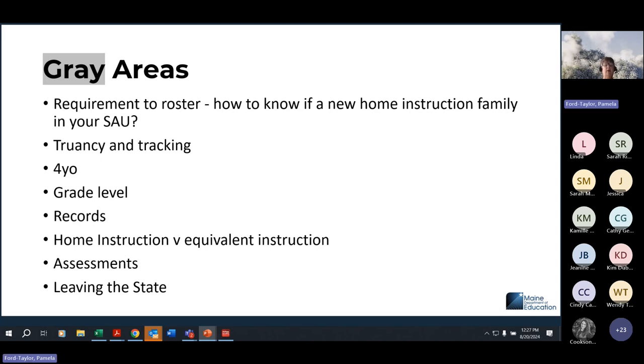We don't, as you know, have a truancy tracking system for home instruction. If they have never been in the student information system before, then there's really nothing. But the expectation is that you do follow up and try and sort of tout the benefits of following the law in that instance. I already talked about four-year-olds. Home instruction doesn't collect grade level.